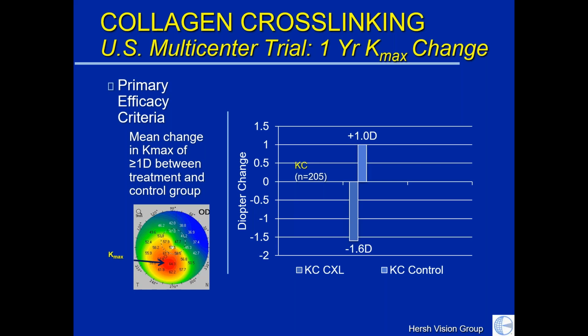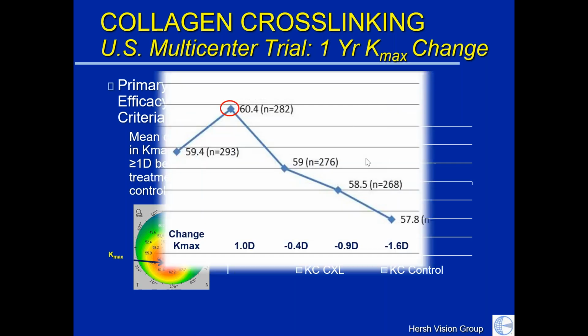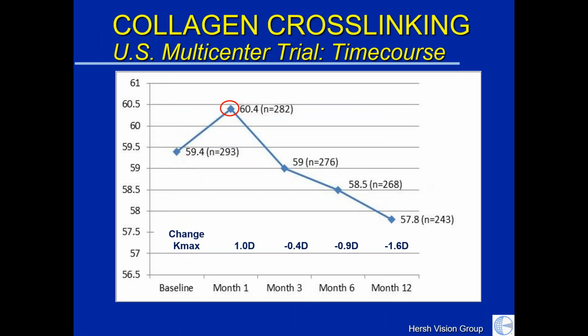What we found after cross-linking was that the cornea actually improved and was stable after cross-linking. You can see that it improved by 1.6 diopters, diopters being a measurement of the corneal height, whereas the control group that was not treated worsened. And this was a substantial difference. Now, there is a time course in the healing such that your vision might actually get a little bit worse initially and then improves afterwards.